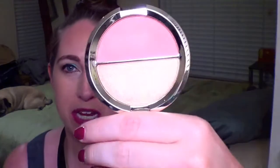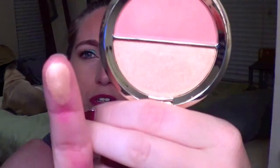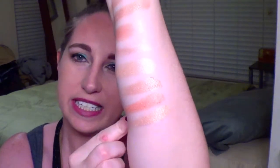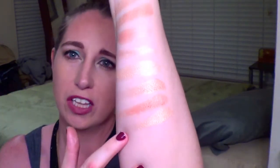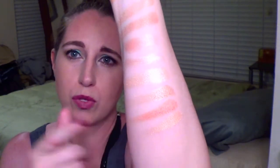So I got Champagne Pop and Flower Child, and I really am liking Champagne Pop more than I thought. I guess I originally thought it was super gold, but it's actually more of like a gold pink. So I'm so excited to start wearing this one. I just think it's really pretty, and it seems to really flatter a lot more skin tones. So it's much lighter than Opal and Rose Gold.